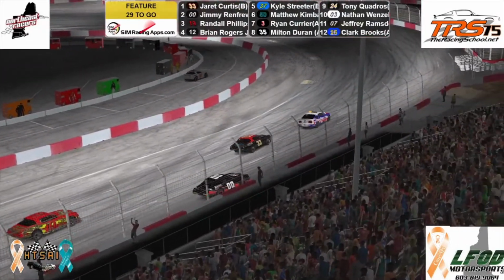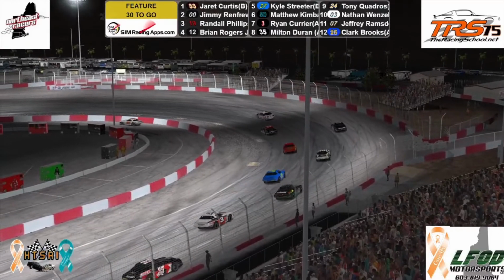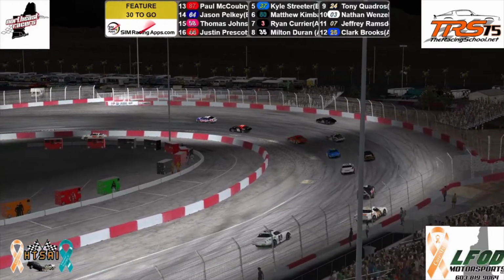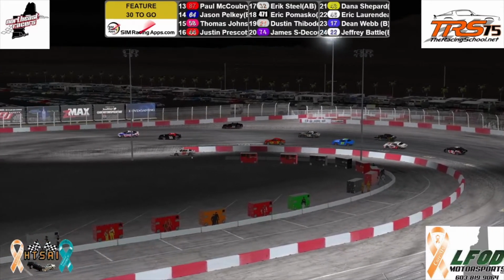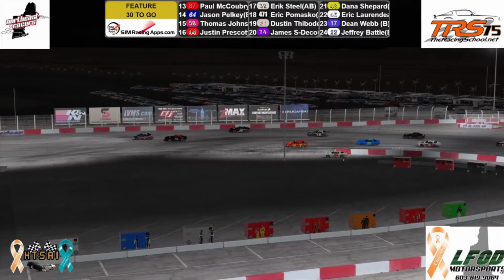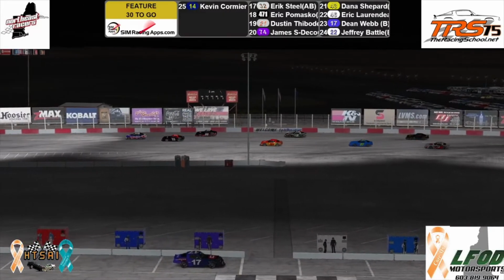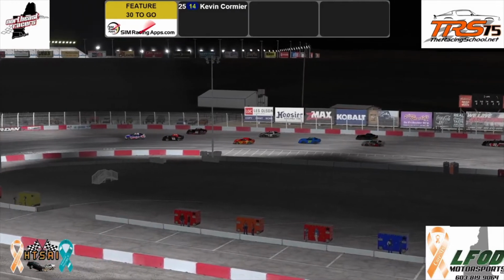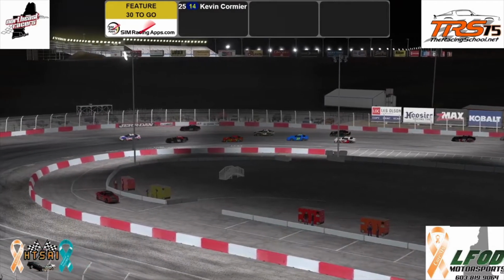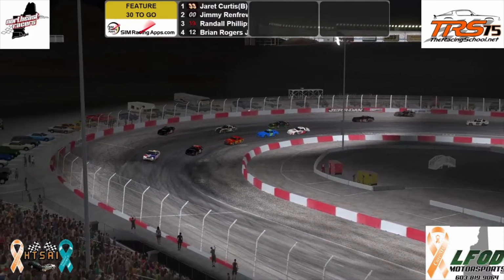Clark Brooks is 12th. He's moving forward. Paul McCoberry is 13th. Jason Pelkey is 14th. The 58 of Thomas Johnson, he's back to 15th. Looks like he might pick up one more position on this because Justin Prescott is on pit road. Eric Steele currently scored in 17th. Eric Pomasco 18th. Dustin Thibodeau 19th. Cupcake is 20th. 21st is Dana Shepard. 22nd is Eric Laurendeau. We've got Justin Prescott and Dean Webb on pit road.